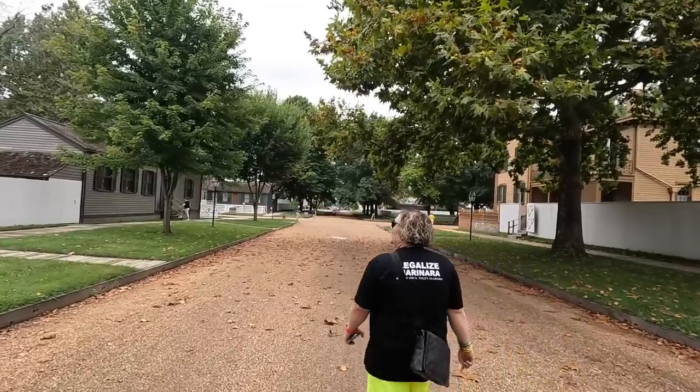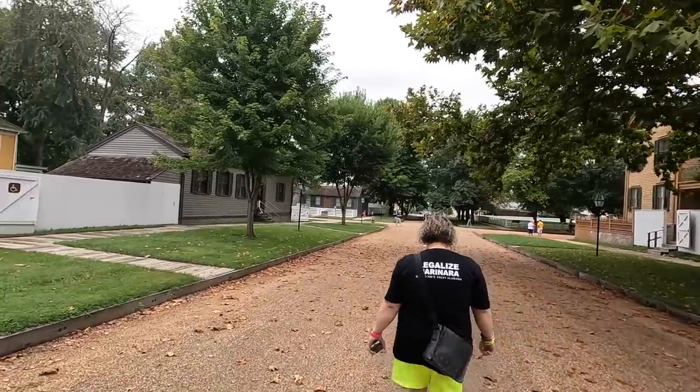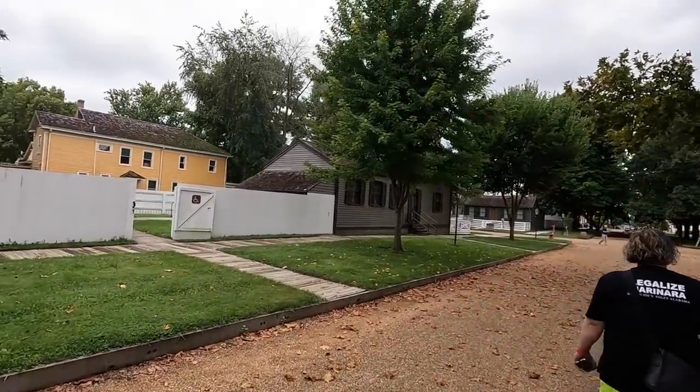We're going to take a little stroll down the middle of the neighborhood here and just look at some of the other old historical homes.